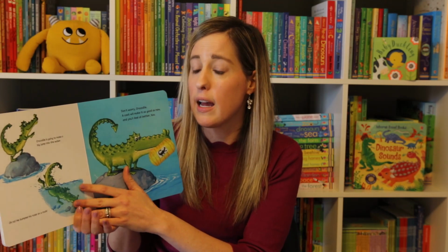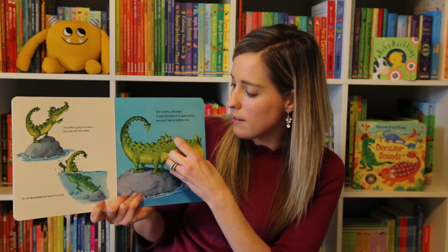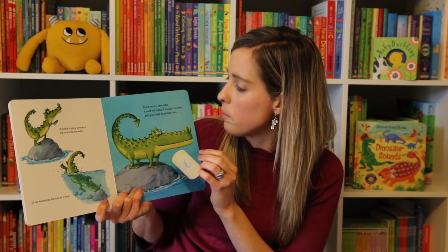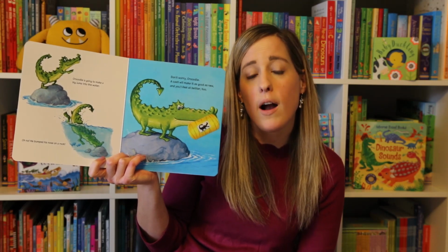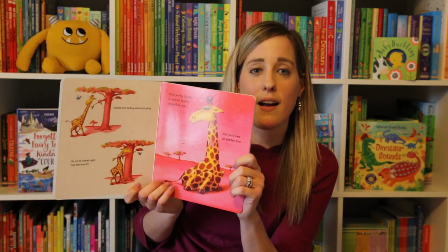All right, if you're a fan of All Better, get excited. We now have Good as New. We love this series, and it's got the reusable stickers that you can use again and again. I swear they really do work. And then this one is cool. It's not Band-Aids this time, it is casts. So here, the crocodile got hurt, and it says, a cast will make it as good as new, and you can feel all better too. And then you put the cast on the crocodile's nose. Super cute. Here you'll put it on the giraffe's neck.